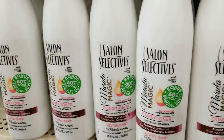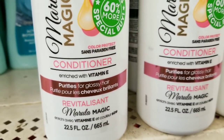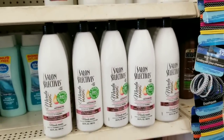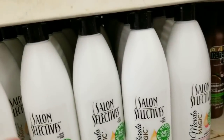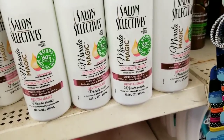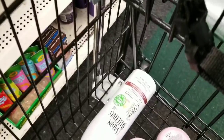So they don't have this, I don't think, at my store. Huh. Salon Selectives, I see you. You probably saw that on the thumbnail. Oh, they have a pump. I love anything in the shower with a pump. I think I'm going to grab just one. See how it is. If I don't like it, I can always give it away. I have a whole stockpile, but I just want to try one. My little girly haul.